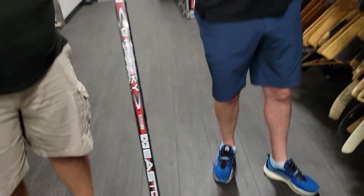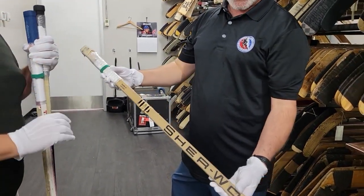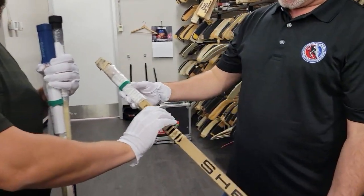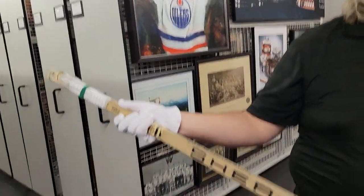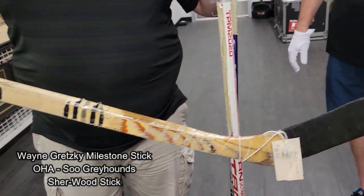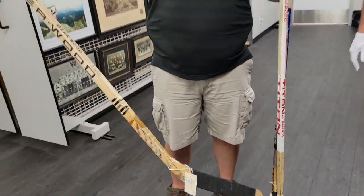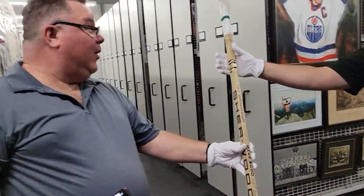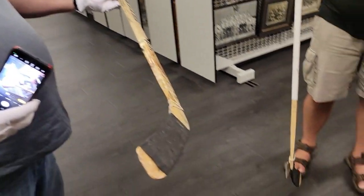Here is a Sherwood that he used when he was with the Sault Ste. Marie Greyhounds. Wow. Junior. So this is a junior hockey stick. Just getting the opportunity to hold history, it's pretty wild. Would you like to take a hold of that one there, Dan? This is really interesting. It's incredible, isn't it?